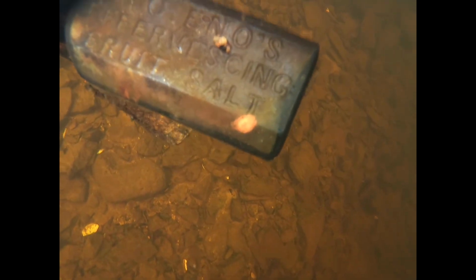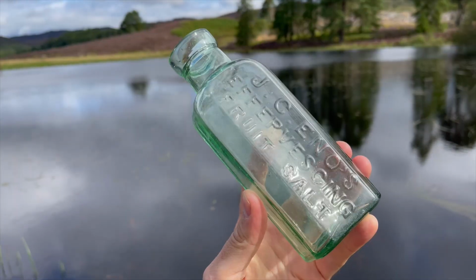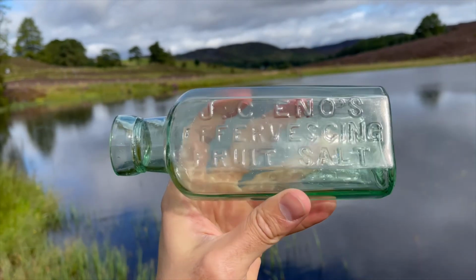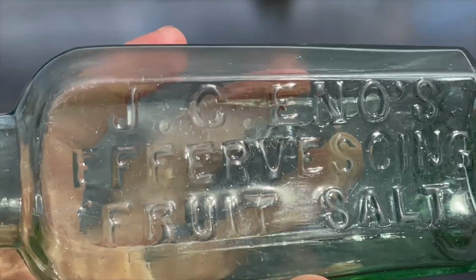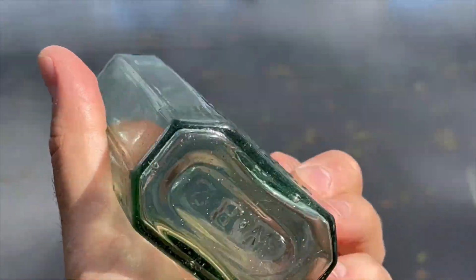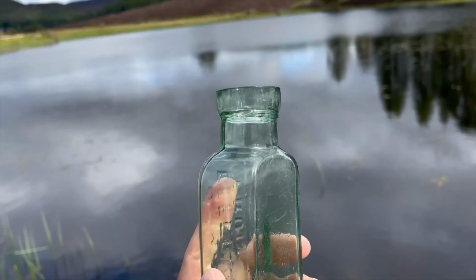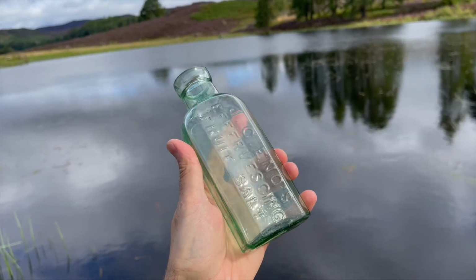Eno's Effervescing Salt. So this is nothing to do with Brian Eno, but it's actually a Geordie lad by the name of Eno who started a business selling these kind of soothing stomach salt tonics, and they're actually still made today and very popular with people with heartburn. They've got bicarb of soda and something else in them, supposed to quell stomach acid. So is it a quack cure? Maybe not. Maybe it would have actually worked in the day, although it did claim to do lots of other stuff like help your kidneys and probably make you come back from the dead and all that kind of thing.